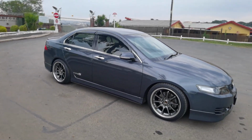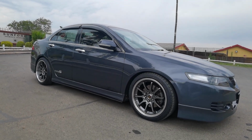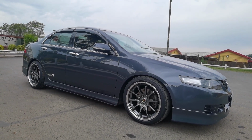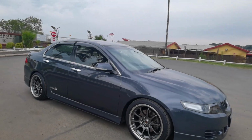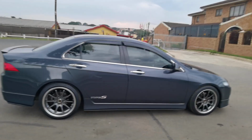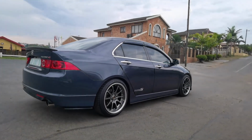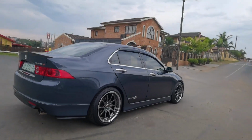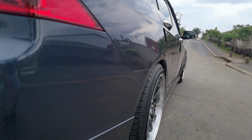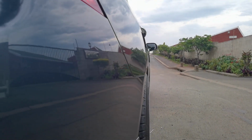So just a short video of a day after, or not today, actually about 3 days after I put the coilovers down, and the car has settled a bit more than when I first put it. So yeah, just a short video guys, just to show you all how it looks after installing the ARC coilovers, and just how the tires are now sitting, how the suspension is sitting on the tires, the rims.